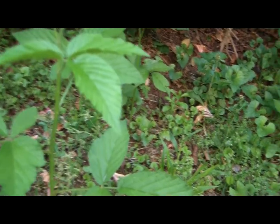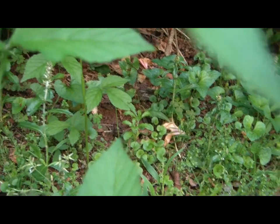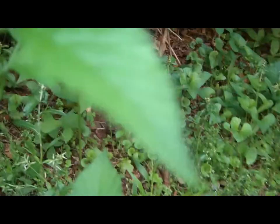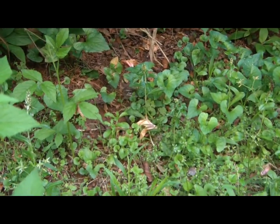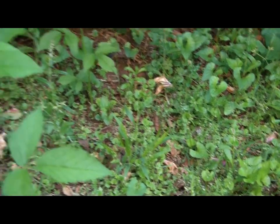Stinging nettle is very nutritious. What you want to do with the stinging nettle, it has these little stingers on them. I don't know if you can see them. Let me see if I can focus in on them. Yeah, it won't let me do it. They have little needles on them under the leaves and on the stalk.